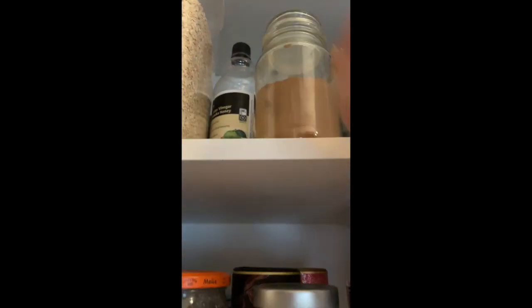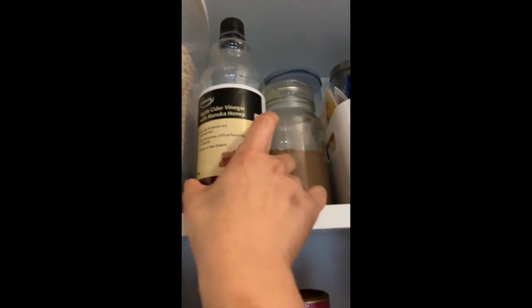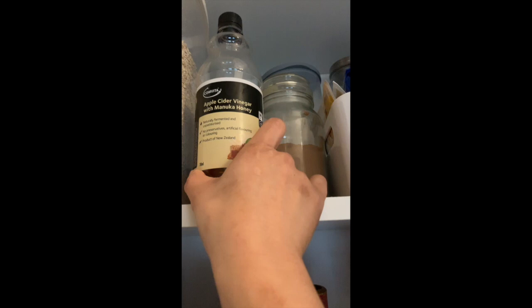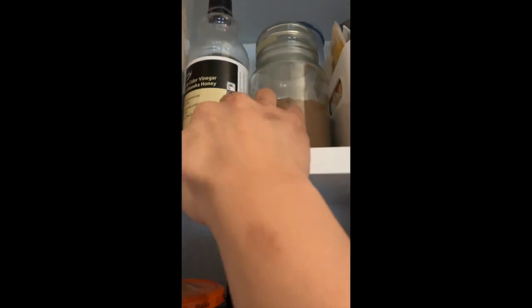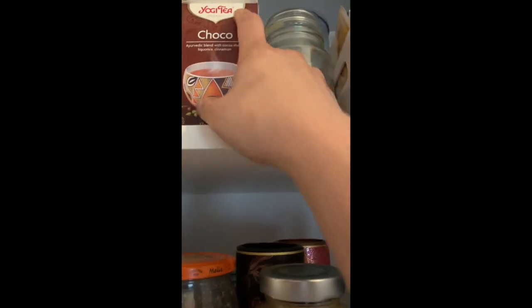This is rice coffee from the Philippines. Obviously we all have this. I think so. I love this so much, especially if I've got indigestion. Apple cider vinegar with manuka honey. There you go. These are all from Holland & Barrett, and even this one, Yogi Tea. I love Holland & Barrett, guys.